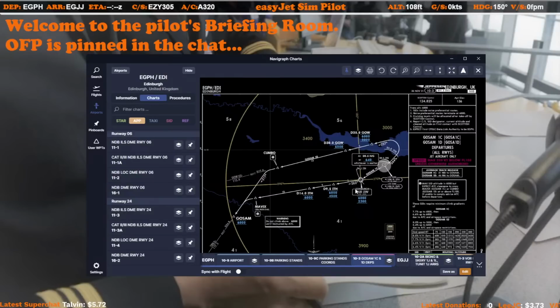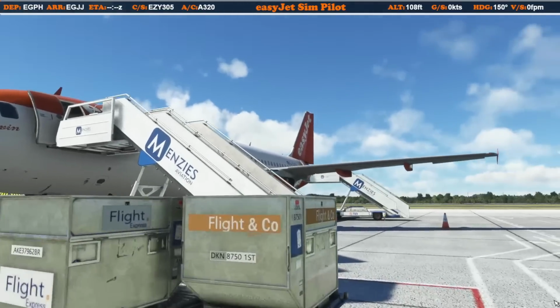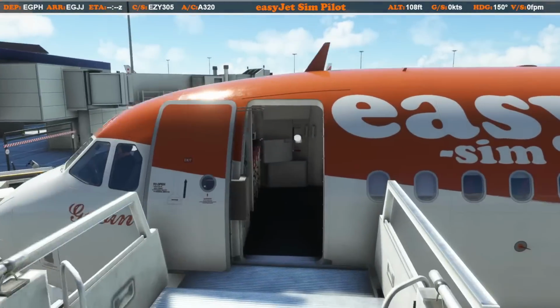I think we've also got some air traffic control on board as well. So let's go find our jet, shall we? As I say, I think the passengers are currently getting loaded in. Here we are then. So we could walk up here. Let's get in.